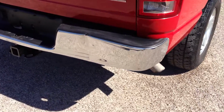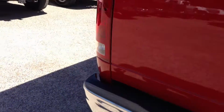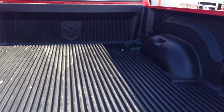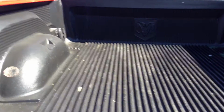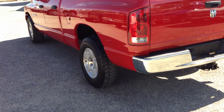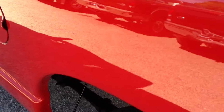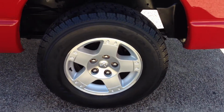It does have a dent in the rear bumper. You can see that. If you wanted a rear bumper, I think they're $250 for an aftermarket rear bumper. You buy a factory rear bumper, probably $3 or $4 million from Dodge. I wouldn't know because I'm not dumb enough to do that ever, but I see a ding. There's a ding here and a ding here. I see a couple more dings in the doors. I'll show you in a second.